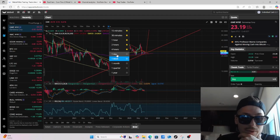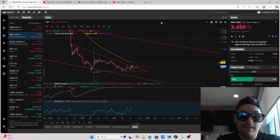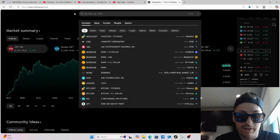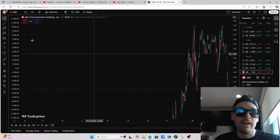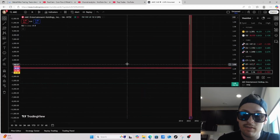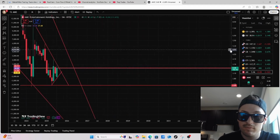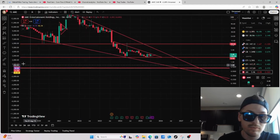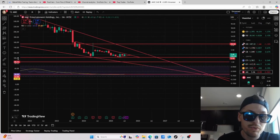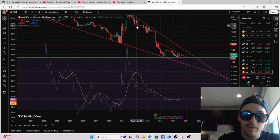But besides for that on AMC, I know previously we talked about the hidden bullish divergence. And this is something that I have been watching. Let's pull up TradingView. This is something that I've been watching on TradingView because they give a better chart perspective because you can overlay the RSI. So I'm on the 1 minute here. Don't mind that. Let's go to the monthly. Then let's expand this RSI.